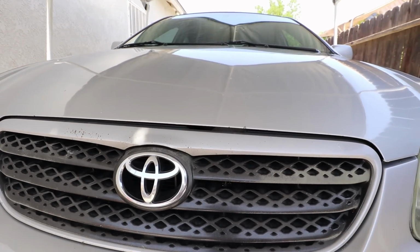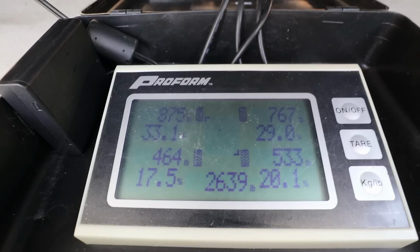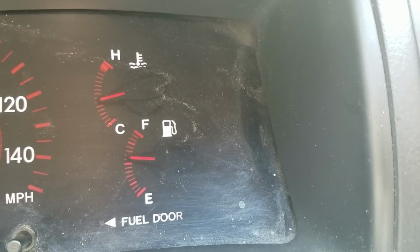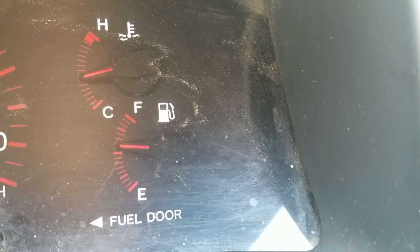So how much do you guys think it weighs? Let's find out right now. 2,639 pounds. And that weight is just a little above a half a tank of gas. What is my impression driving this thing for the first time?